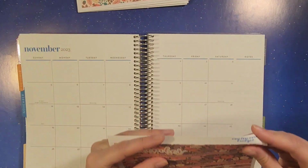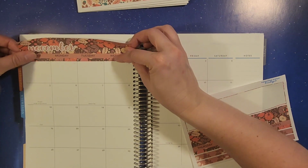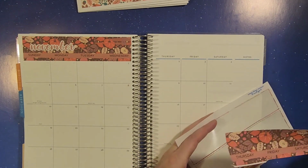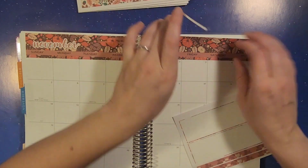We're gonna flip to November. First thing we're gonna set up is our November monthly view here. Within here, we like to track all of our cash expenses from our cash envelopes, as well as all of our bills that have come out and been paid. I put them on the dates that they cleared my account. So let's lay these down.